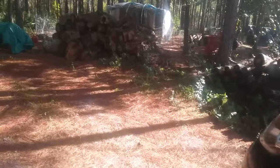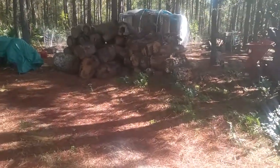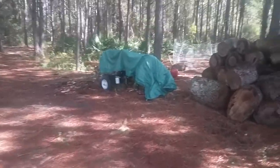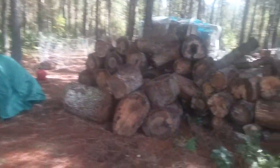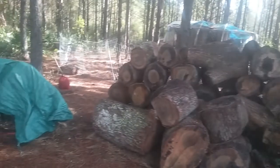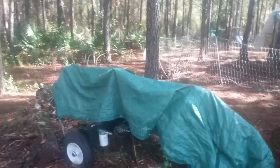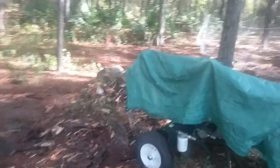And that's pretty much what we've been doing for a while now. We haven't really made any big leaps or bounds here. We've been taking the stovepipe off the cabin and cleaning it, getting it ready. We had to empty, that's the log splitter. We covered it because we've been getting rain.